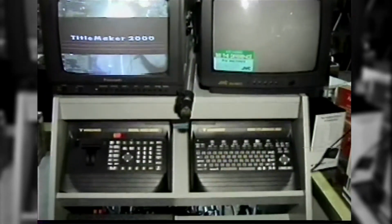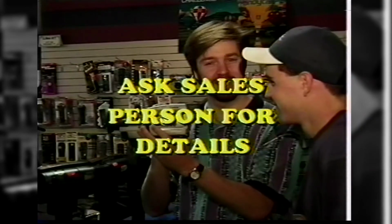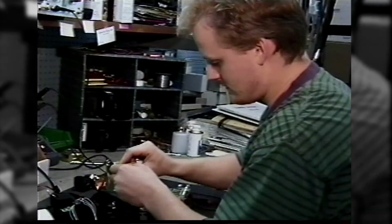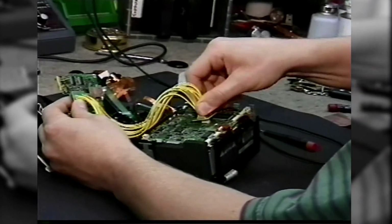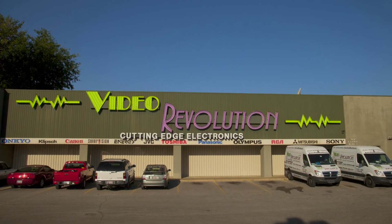We started out with a 3,000 square foot building. We moved up to a 5,000 square foot building, and then up to a 10,000 square foot building. And once we outgrew that, we moved to our new location, Mother's Day of 2000.